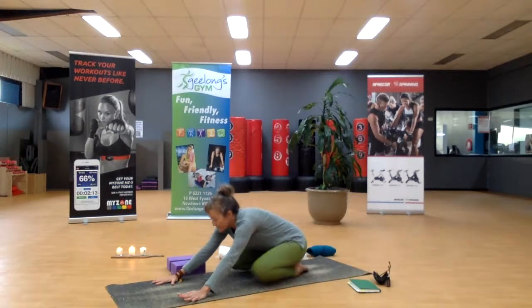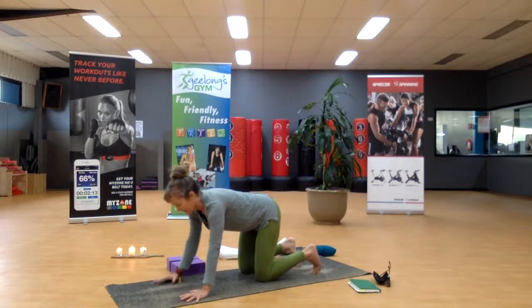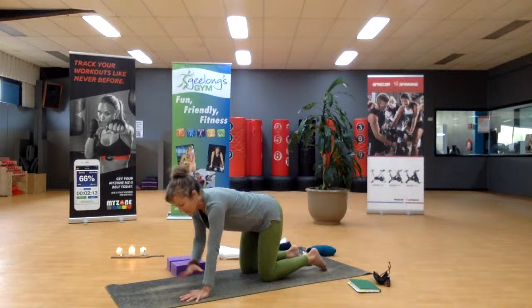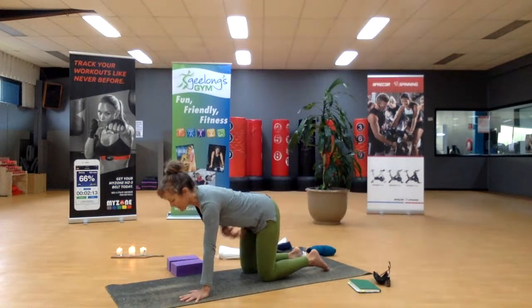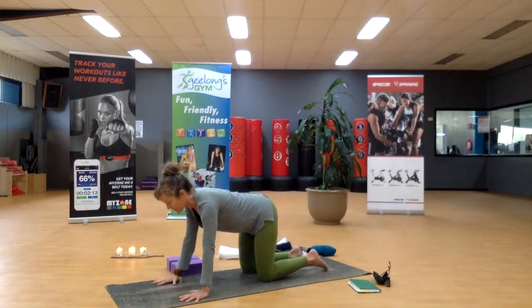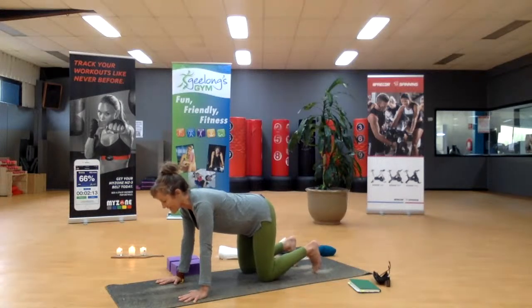So now coming up onto our hands and knees, we're going to begin with a few cat-cows this morning. So knees under hips, wrists under shoulders, and spine is long. So lower the tailbone just a little and draw the tummy in so you have a really straight spine. So take an inhale together first. You can tuck your toes too if you like, and an exhale.